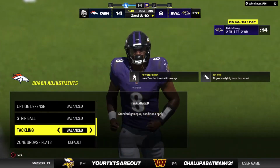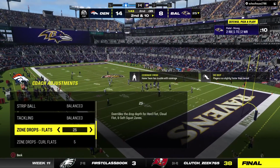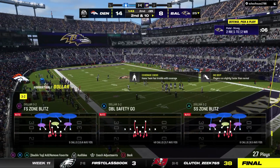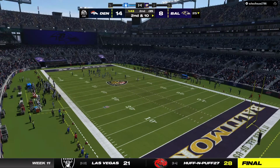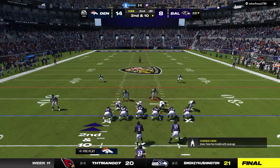Well, they certainly did a nice job improvising there, extending the play, hoping someone would come open downfield, but they never did. So following the incompletion, here's 2nd and 10 from the 25.